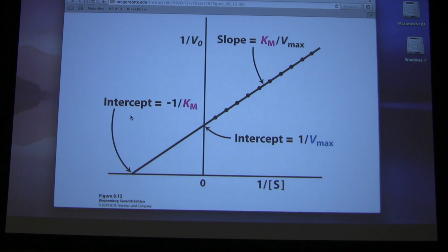So this is where we get into turnover number. When I know the amount of enzyme that I use, I can take the Vmax and divide it by the concentration of the enzyme. So remember that Vmax is concentration of product per time. So I've got a concentration of product that I'm dividing by a concentration of enzyme. Concentration cancels concentration. And I get a number. I get a number per time.